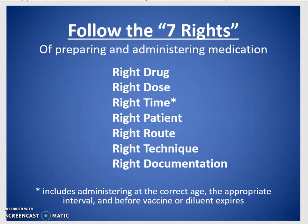Also, we have seven rights that go along with preparing and administering medication. And I'm going to change the word from right to correct. Because right, I think of the opposite of right as left. Okay? So I prefer to think of it as the seven correct things to do. But seven rights works. You want to have the correct drug, the correct dose, the correct time to administer it, which means taking into effect age, appropriate intervals between injections, that sort of thing, the correct patient, the correct route, the correct technique, and the correct documentation. All seven of these things have to be nailed each and every time. Not all of them will apply.